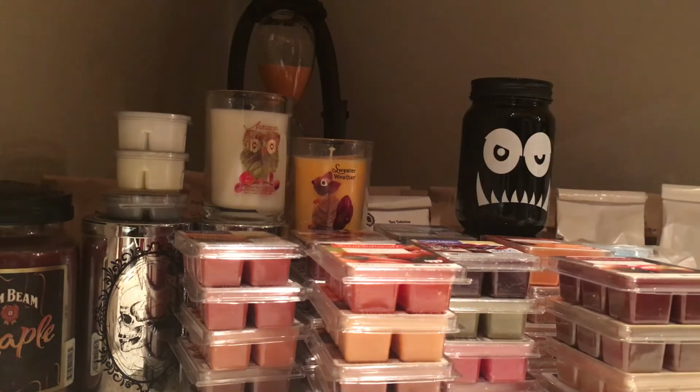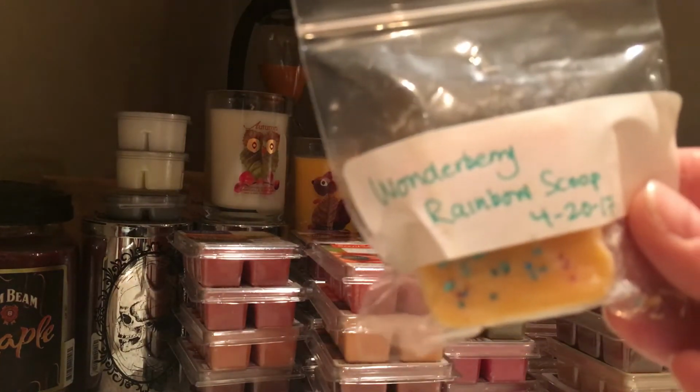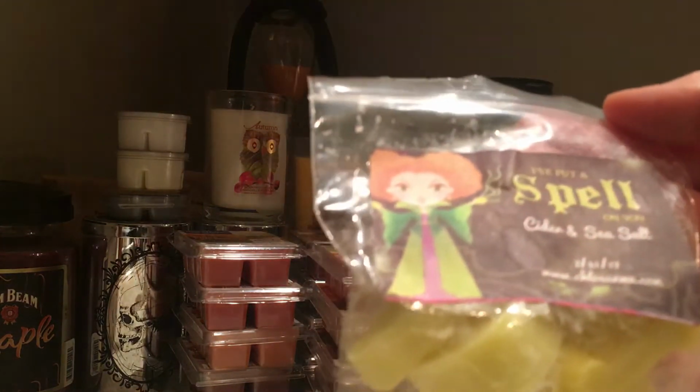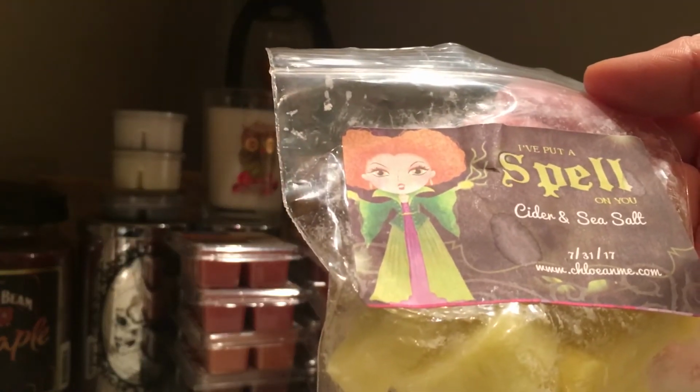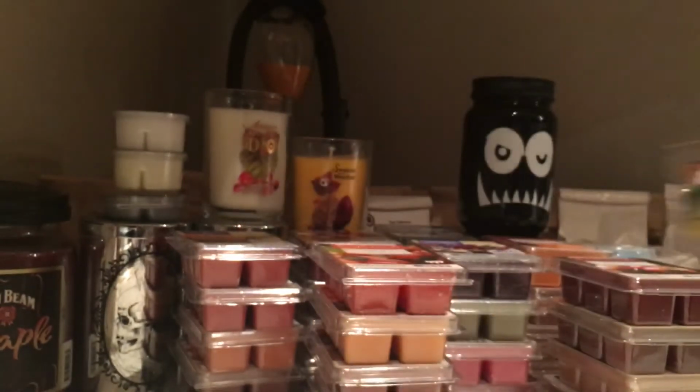Let's see, we'll bring over some more one-offs. For my friend, I have Wonderberry Rainbow Scoop. Thank you, Beth. Another friend Mel, I've Put a Spell on You, cider and sea salt. This is from our friend Heather and her family.